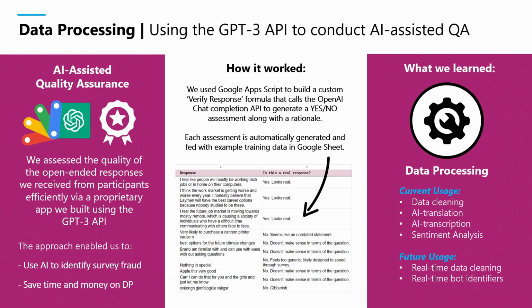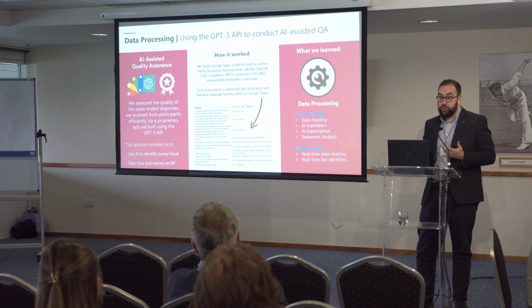Currently, this is something that we can do after the fact, after fieldwork, where you can do your data cleaning. You can use AI for translation, for transcription, for sentiment analysis. But I think in the future, we'll be able to do this in much more real time. So real-time data cleaning, real-time bot identification, real-time transcription.